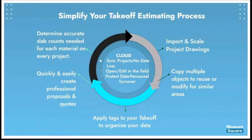here. Yeah, of course. So MeasureSquare, we're really just trying to simplify your takeoff estimating process. Just import and scale the project drawings you need, copy multiple objects to reuse those for similar areas elsewhere, apply your tags so that you can resort and organize your data and create really impressive detailed breakdowns. And then from there, you can just quickly and easily create professional proposals and quotes and determine the accurate slab counts you need for each material on every project.